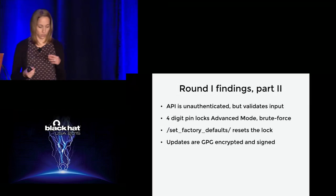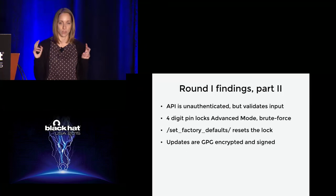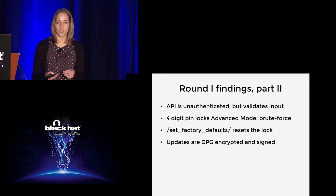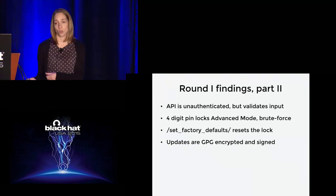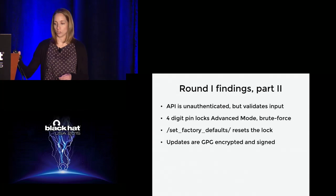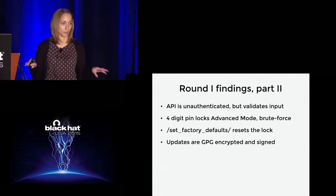We found that, so Michael mentioned to do the tag track exact, you need to be in what's called advanced mode. Now, from within the mobile app, you can set a four-digit PIN to lock advanced mode, so anyone who gets the rifle will need to either pull up the app or, on the scope or on the gun itself, enter this four-digit PIN to unlock it. But it's four-digit, it's pretty easy to brute force, or you can just use the API call of set factory defaults, which will just reset the whole thing and there's no PIN anymore.